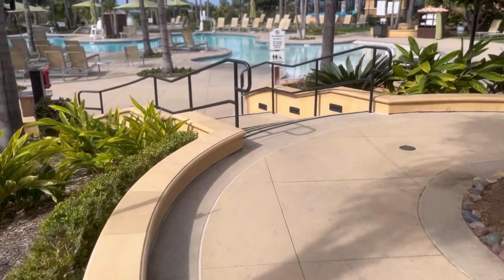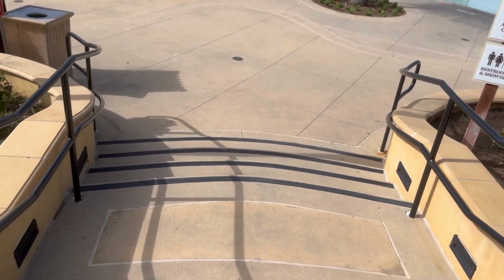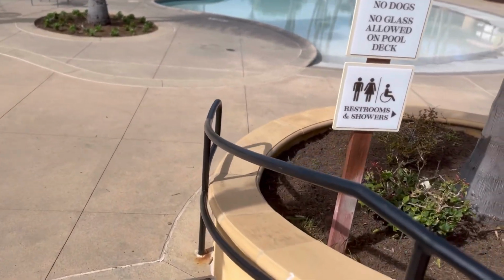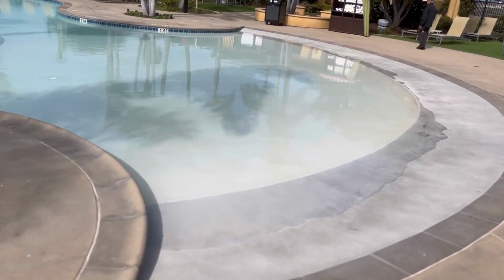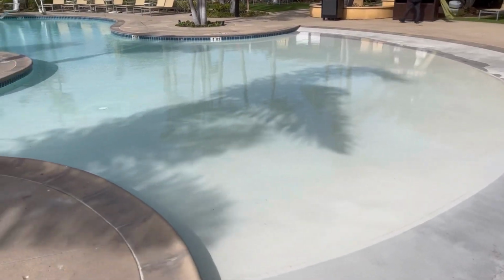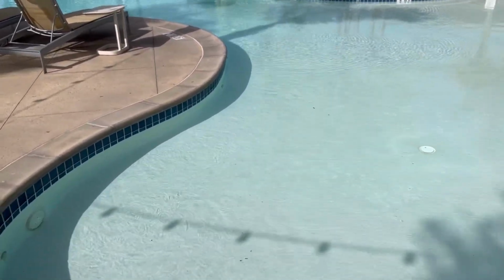This is where the magic happens for the kiddos, right? You come down here, and man, it's just a good time. So you go here, come down the steps, you got restrooms and showers, right? Watch your step though. You come down here, and here it is. So you have the little wade pool for the really young ones. They can walk their way in, kind of a splash pad almost. And as you go through, you have the little amenities here.